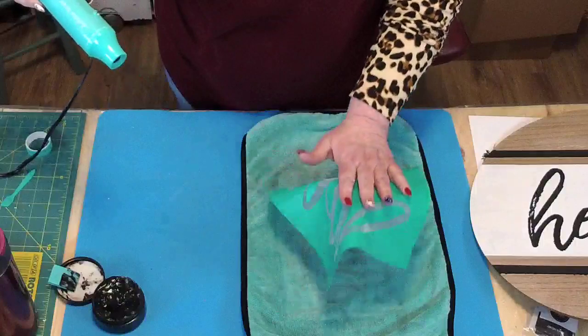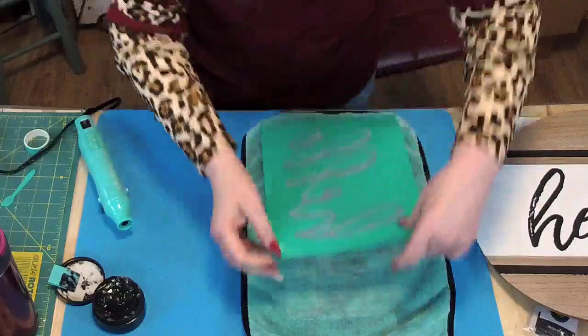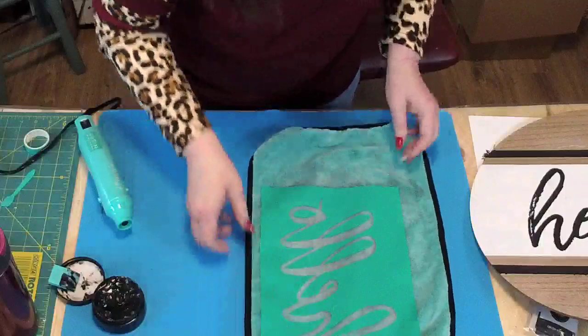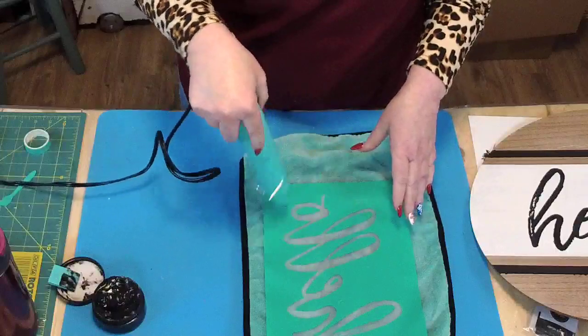So, see? All the sticky comes back. Just like that. All the sticky's back. So I'm just going to set this aside. Let me just get it completely dry, and then I'm going to stick it back on the backer. I'll show you that, too.